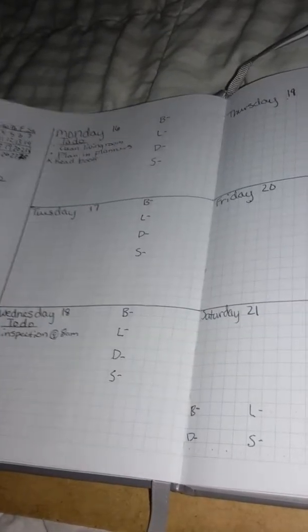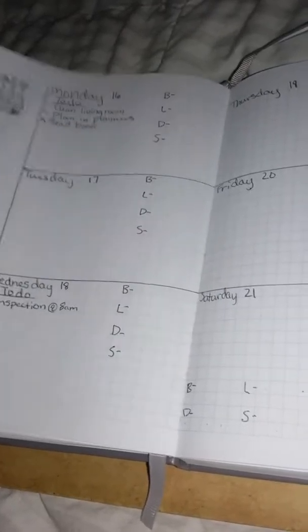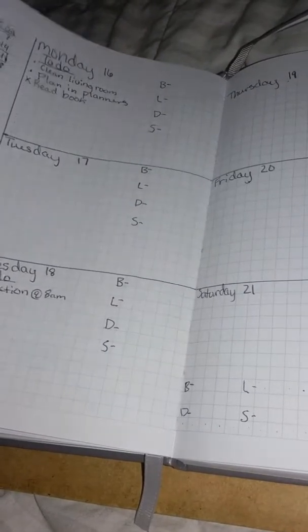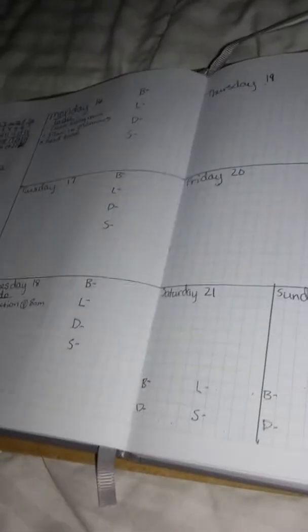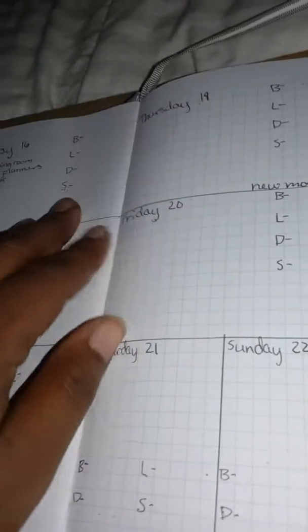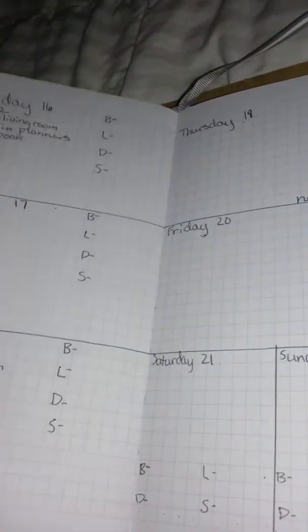So yeah, I'm doing it plain, just one black pen, because I want to see if I can establish a routine before I start adding colors and designs and things like that. I'm trying to keep it very minimal and very simple. I'm thinking about putting more stuff in it, but I just thought I'd share the simplicity of it first. So I hope you guys liked it.